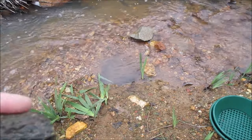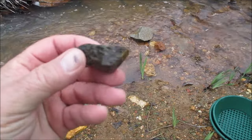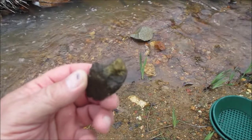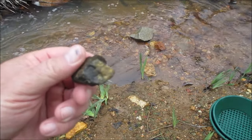Yeah. Check this out, guys. Can you see that? Looks like a specimen, doesn't it? But it's not. It's a Chris Lilly rock of the week.